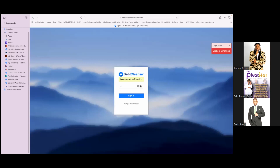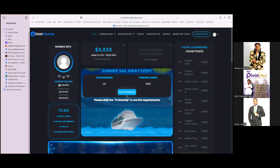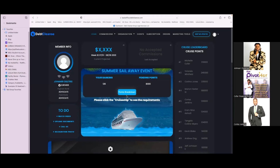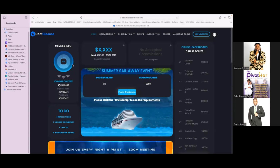Okay, so we're going to type in your password. And once you're in, you're going to see the blue and black screen. This is called your back office. On the left side, you'll see the avatar where you can click that and add a photo of yourself so that people, when they come here, know it's truly you, right? So you'll add it. You can go on your desktop or wherever and upload a video.